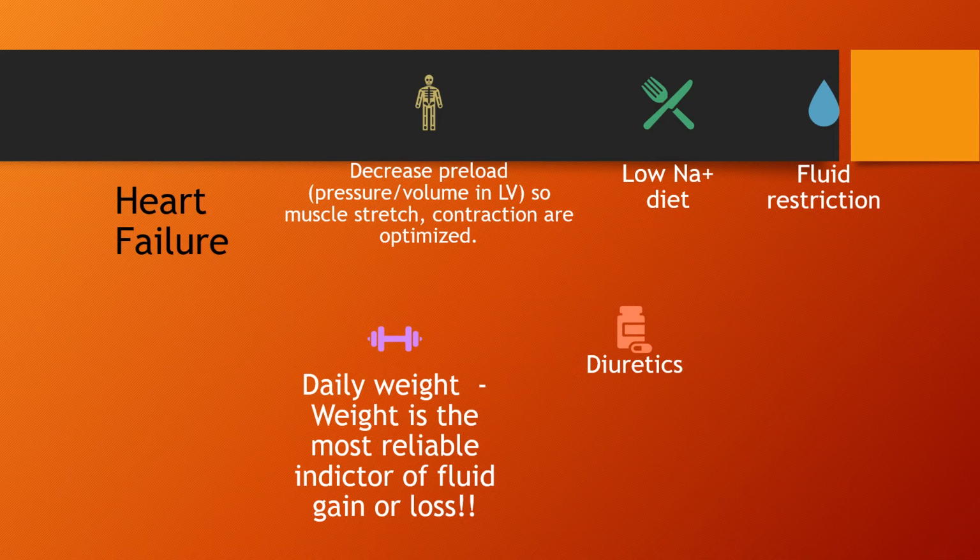Then we have beta blockers. One example is metoprolol. Its action blocks epinephrine effects and reduces arterial vasoconstriction. This one causes fatigue, bradycardia, and hypotension. It reduces the afterload and prevents remodeling. And we also have to watch for it causing bronchoconstriction, so we need to be careful with asthmatics.